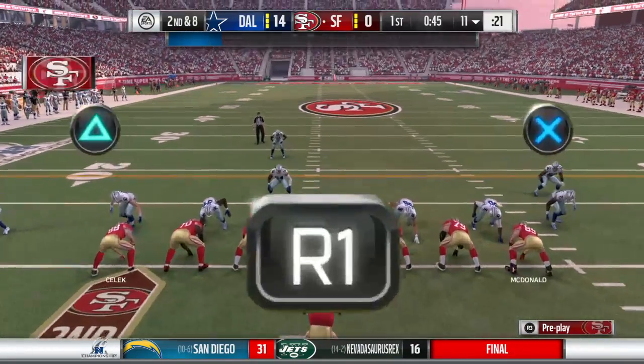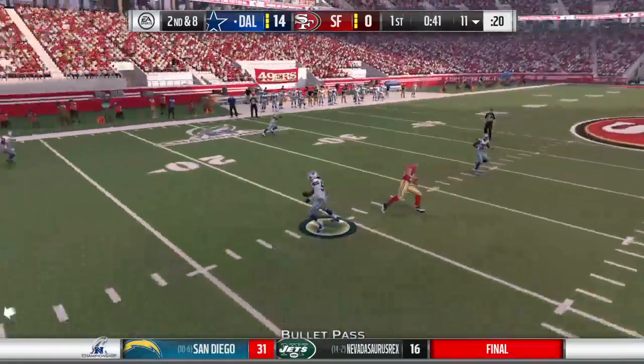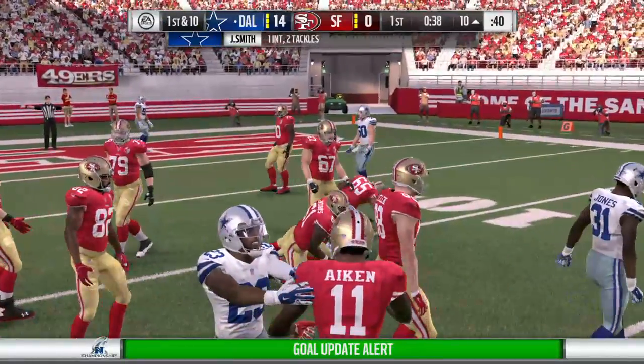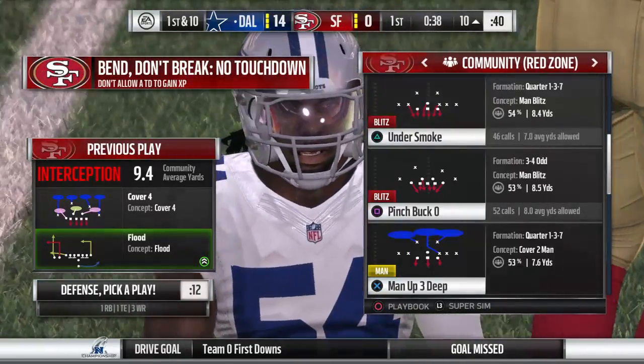They'll come out in the pistol. From the shotgun, he'll look to throw. And he fires one that's intercepted. A great read, and it's picked off. And he will take this down to the 10-yard line. That interception sets them up beautifully already in the red zone.